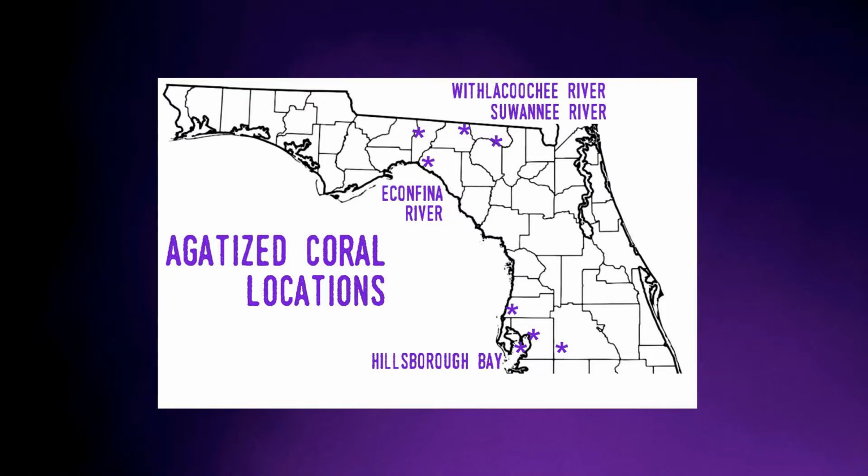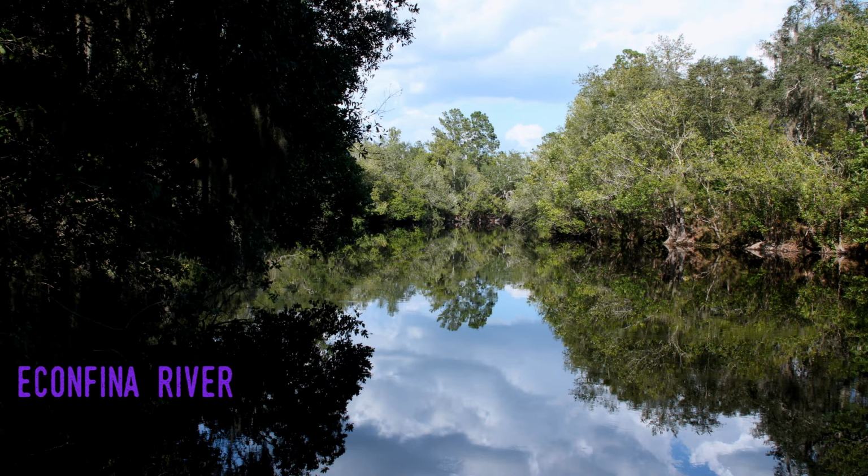The second location for agatized coral, the Econfina River, is also close to the Whitlakuchi, being situated southwest of it in the Big Bend area of the state, running through Taylor County to Appalachia Bay and the Gulf of Mexico. Its name comes from a Creek word describing an earth bridge, possibly referring to a natural river crossing on the river rather than the river itself.